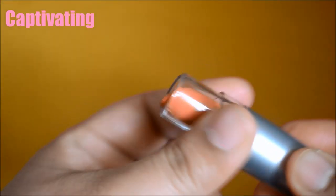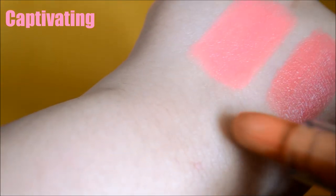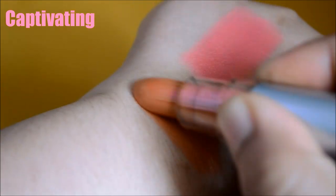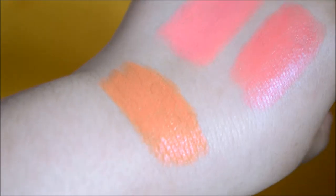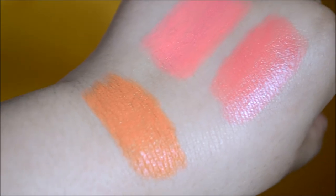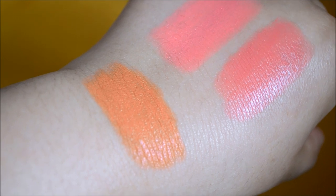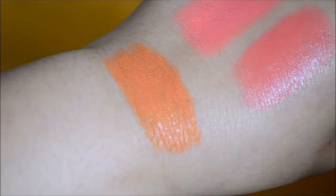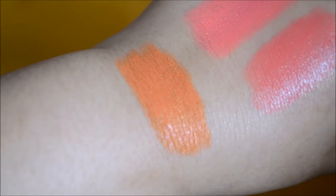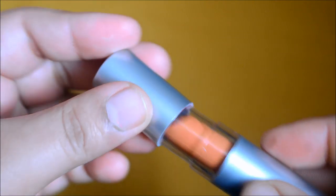My next lipstick is Captivating. It looks very weird to me. It's an orange color. I wanted to try something different and I went and picked this one for myself, but I must say it doesn't look good on me. I like to wear it once in a while and it stays in my vanity most of the time. So this is my least favorite lipstick.